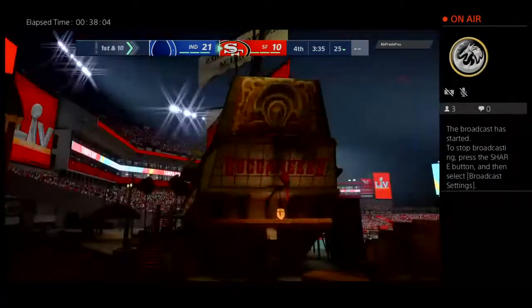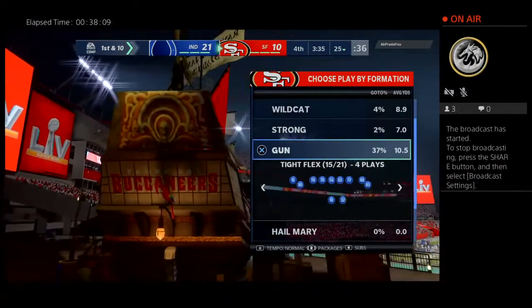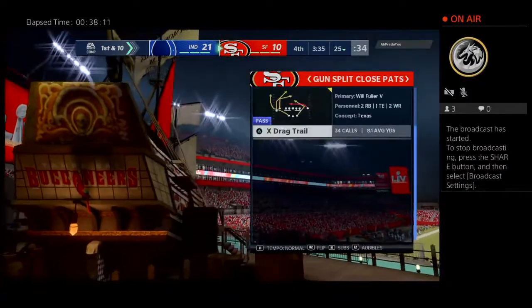Fair catch made at the 25-yard line. The Niners take over first and 10 at their own 25-yard line.